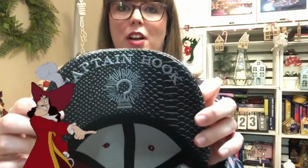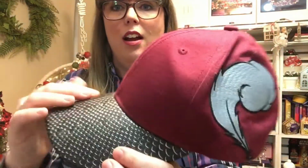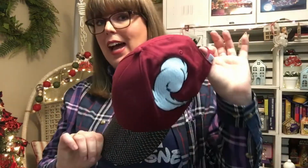I have a small collection of their hats, and this one here was my very first one I ever got. It is a Captain Hook hat, and you can see here it's embroidered completely with his name, his hook, and the bill is actually a faux leather crocodile print on there, and then on the side it is embroidered with his feather, and the whole thing is maroon. It is more of like a snapback dad hat, whatever style you want to call that, and I love it.